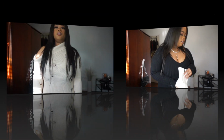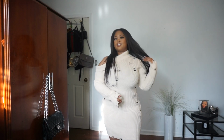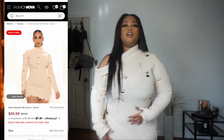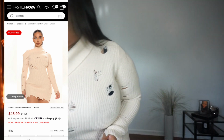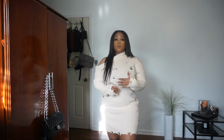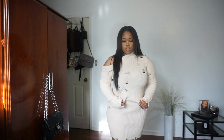Yada, yada, yada, whatever. So y'all, this was oddly made, and I may return this because this is weird. I'm going to show you the picture of what it's supposed to look like and what it's doing. It doesn't look that bad anymore, but whatever. Okay, so this is the Stormy sweater mini dress, color cream. This is kind of made weird and it feels weird. I don't even know if I have it on right. I got an extra large in this.